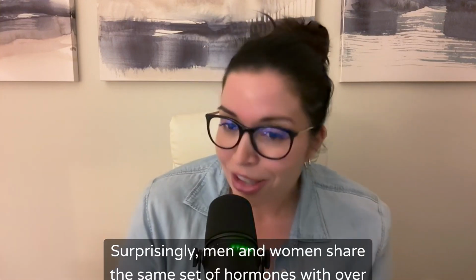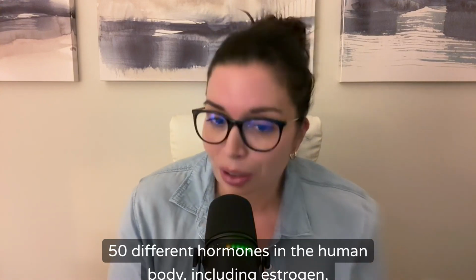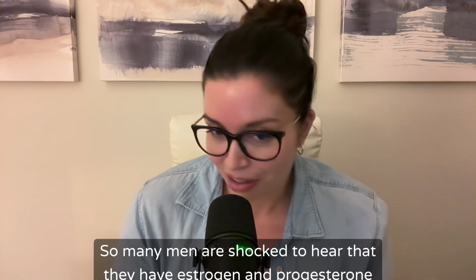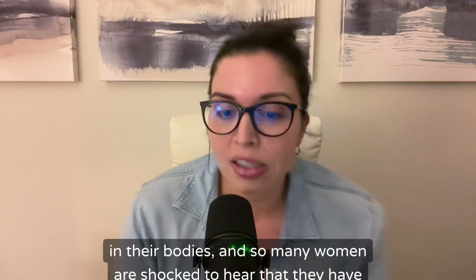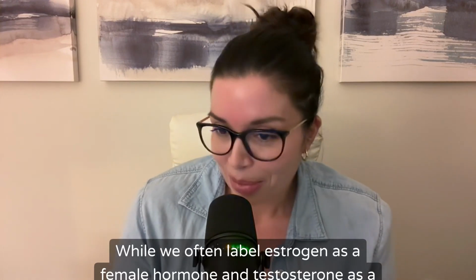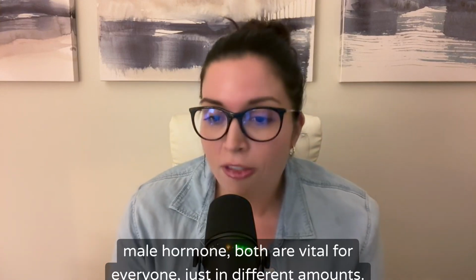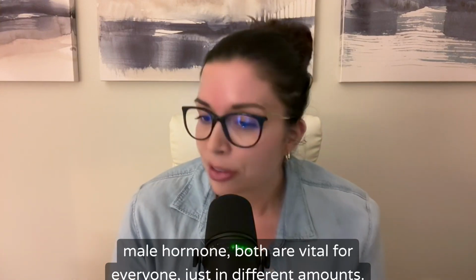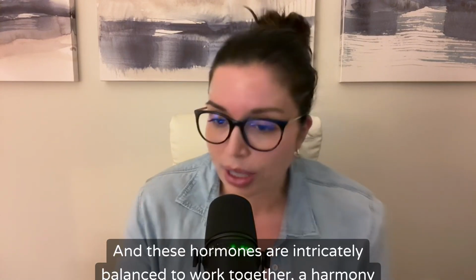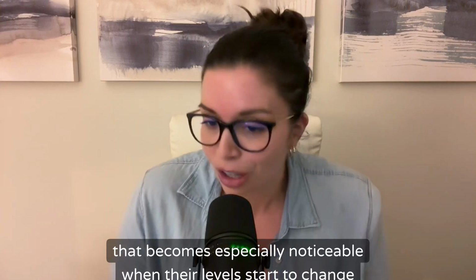Surprisingly, men and women share the same set of hormones, with over 50 different hormones in the human body, including estrogen, progesterone, and testosterone. Many men are shocked to hear that they have estrogen and progesterone in their bodies, and many women are shocked to hear that they have testosterone. While we often label estrogen as a female hormone and testosterone as a male hormone, both are vital for everyone, just in different amounts. These hormones are intricately balanced to work together, a harmony that becomes especially noticeable when their levels start to change with age.